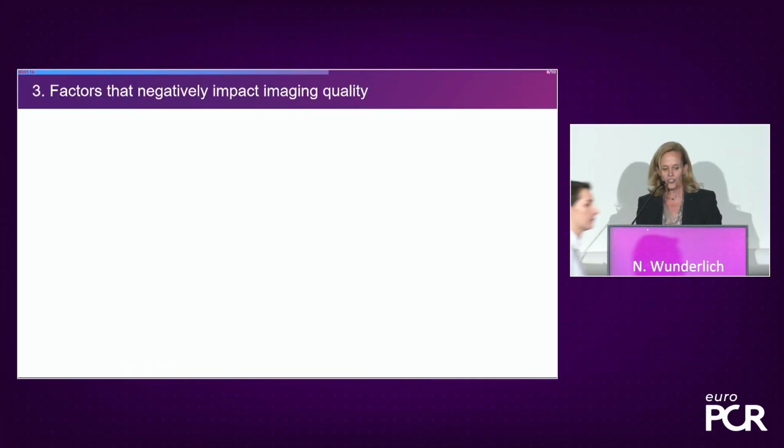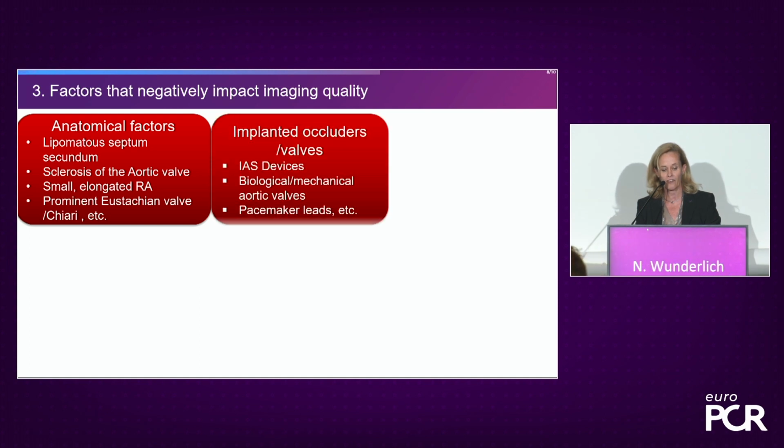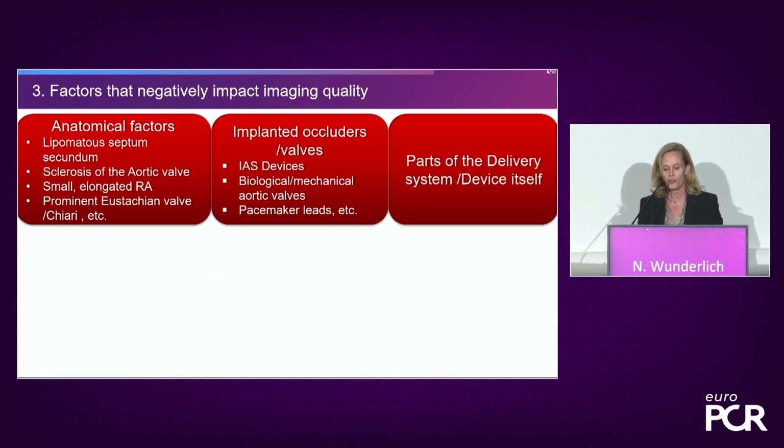So in addition, we don't have only anatomical factors, we also have factors that negatively impact the imaging quality. So these might, again, be anatomic factors, like a lipomatous septum, we can have a very sclerotic aortic valve, which can be annoying. We can have an elongated right atrium, or even a prominent Eustachian valve or a Chiari network. We also can have implanted occluders or valves that might be in the interatrial septum, or we can have a biological or mechanical valve, which can be in aortic position or mitral position, and even pacemaker leads, even for transgastric views, it can be very annoying and cause shadowing.